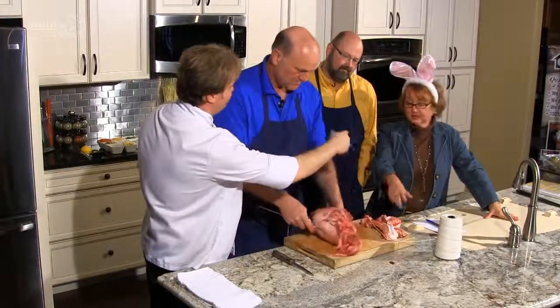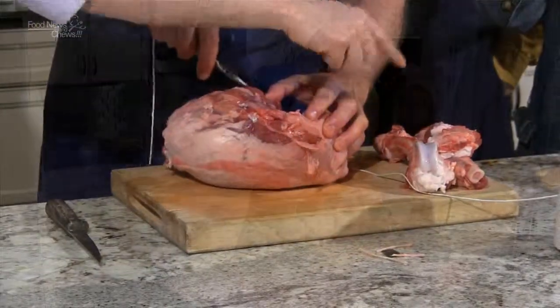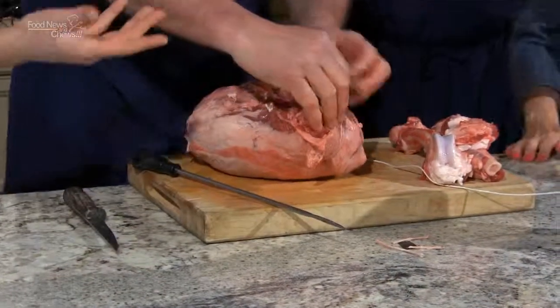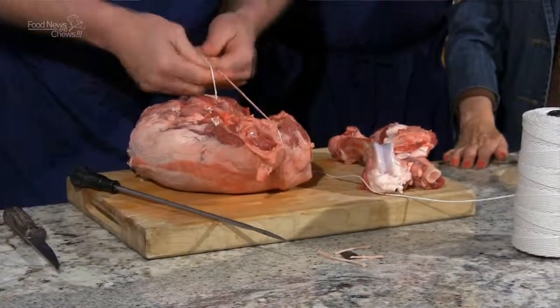So if you're talking about, like you said, burgoos and stews, there's your base. That's what you want, is that bone to build your big stock. Can you make soup with this bone? Absolutely. That's why you build a stock with it, and after that, your soups are much more rich.